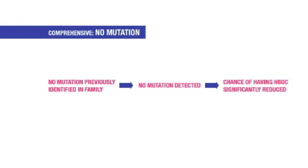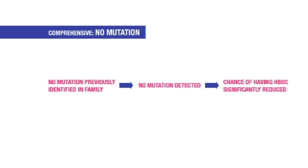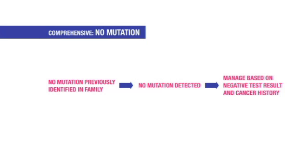Many people have comprehensive testing because there is no previously identified mutation in the family. If no mutation is detected on your comprehensive test, the chance that you have HBOC is significantly reduced. However, a small chance remains that you have an increased risk for cancer due to other factors, for example, another hereditary cancer syndrome, or a mutation in BRCA1 or BRCA2 that current technology cannot detect. If you have a negative comprehensive BRCA analysis result, your cancer risks should be estimated and managed by your healthcare provider based on your test result as well as your personal and family history.